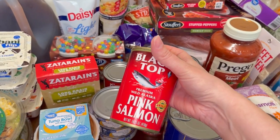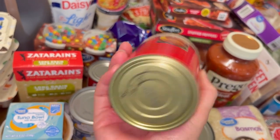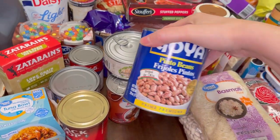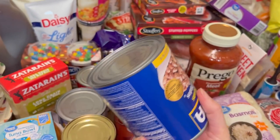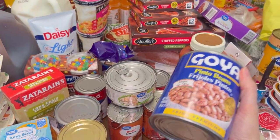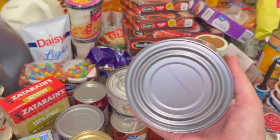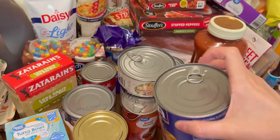Another thing of pink salmon in a can, the best by date, June 2027. So that's a really good best by date for the prepper pantry. A big can of Goya pinto beans. This had a really good best by date. I'm always surprised with the Goya canned goods. Their best by date is a lot better than the other brands. I'm just gonna say that right now. But the best by date is March 2028.